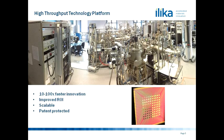We have this platform that allows us to make hundreds of systematically varying materials with different compositions on a single substrate using an automated process. And that basically allows us to compress the work of what can be decades into a few months and make sure that we get results that can identify promising new materials as rapidly as possible.